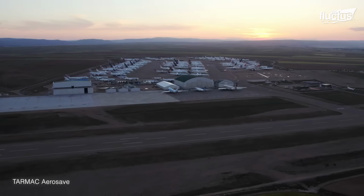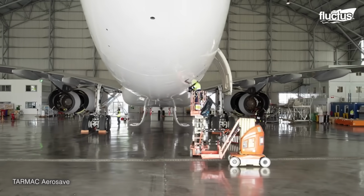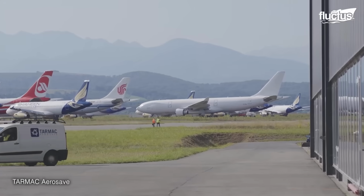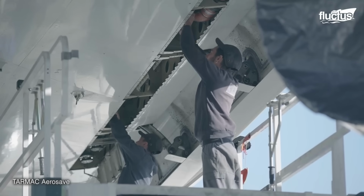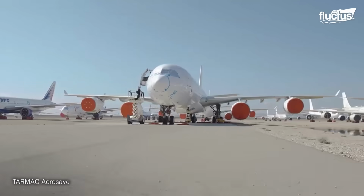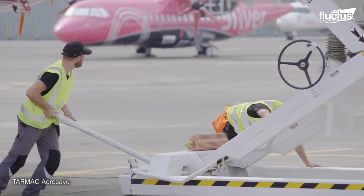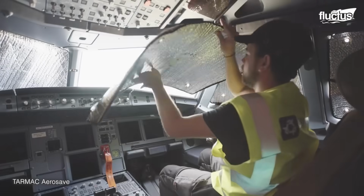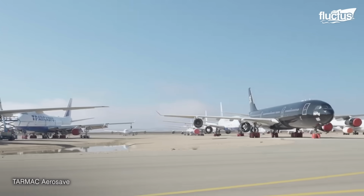Venturing into the region of Tarbes-Lourdes, France, we find Tarmac Aerosave, an exemplary EASA and FAA Part 145 MRO company that has made a name for itself in the world of aircraft dismantling and recycling. With a dedicated focus on storage, maintenance, and recycling of aircraft and engines, Tarmac Aerosave takes pride in its environmentally friendly approach to the entire process.